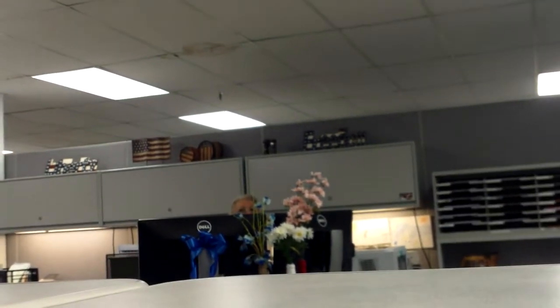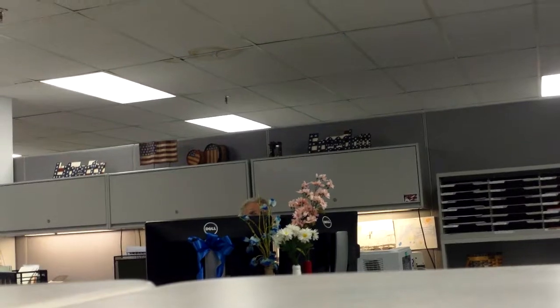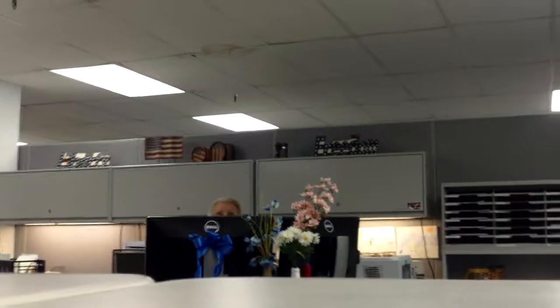Trying to find an agricultural agent or someone who can help us identify a problem with a plant. Check downstairs in the 4-H, the Purdue Extension. Okay. As soon as you get off the elevator, turn to your left, and it's the first door right around the corner. Okay. Thank you very much.